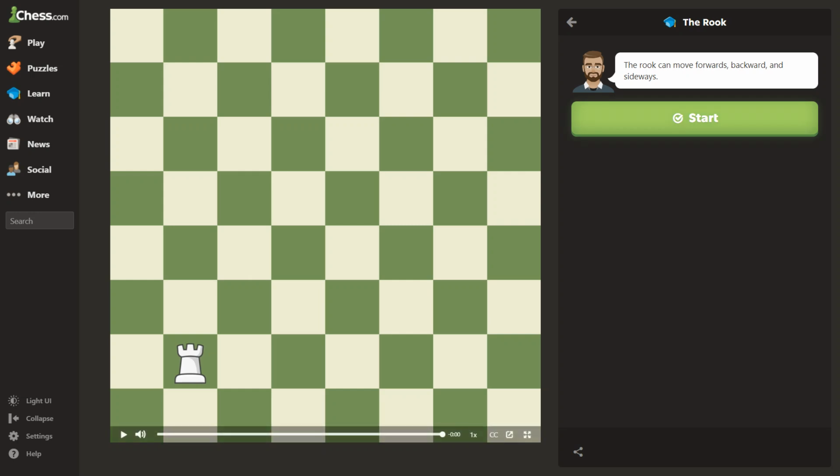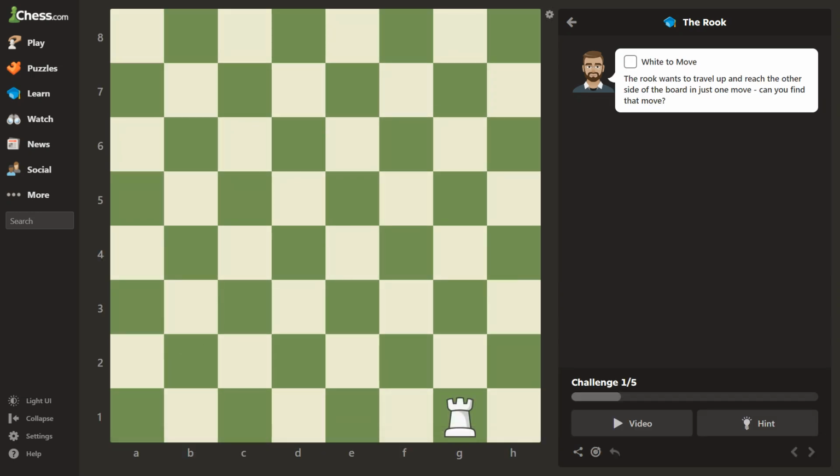And you guys can see, like right here, they have a start button. You want to click on the start. What it's going to do is it's just going to give you a little short task. The rook wants to travel up and reach the other side of the board in just one move. Can you find the move? Right? So here's your rook. It's only one piece.